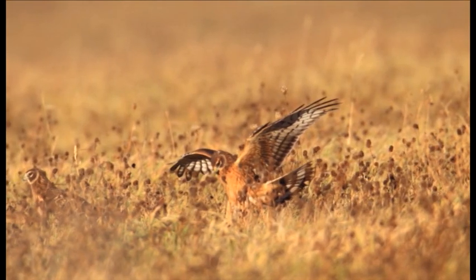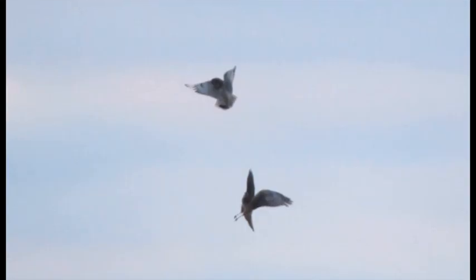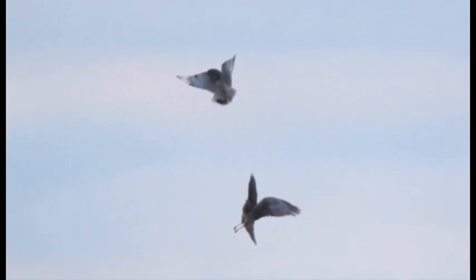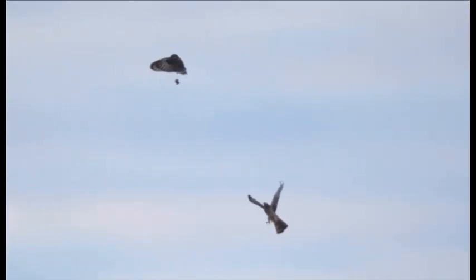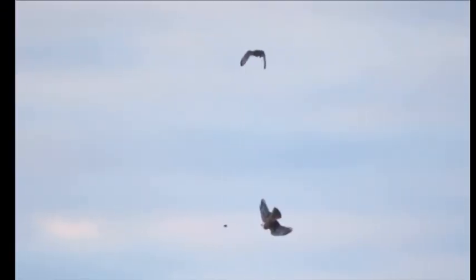This is the northern harrier. These are the females, and you can see them kind of diving there, and they're basically competing over food, but they are in the same family. And then sometimes you'll get short-eared owls and northern harriers that compete for food too. Usually it's the short-eared owl that comes out on the short end of the stick.